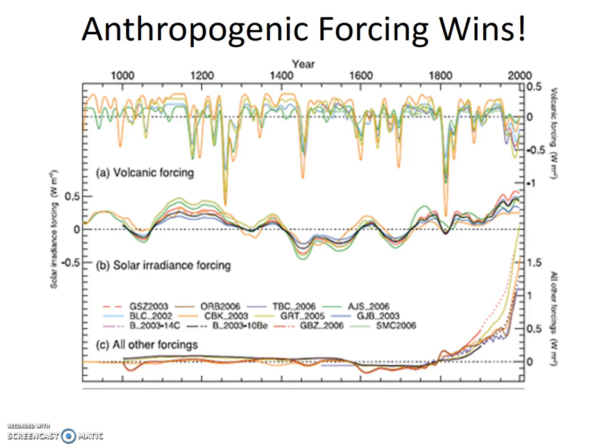Here's a graph depicting what I just told you. The x-axis is time. The y-axes are watts per meter squared for volcanic forcing at the top, solar forcing in the middle, and anthropogenic forcing at the bottom. The different color lines represent the results of different models. What do you observe?